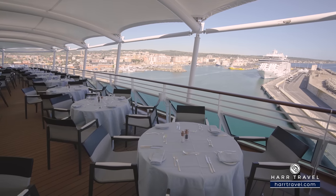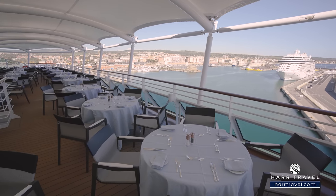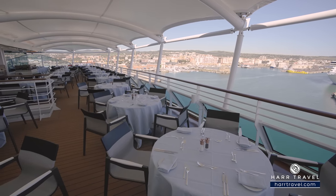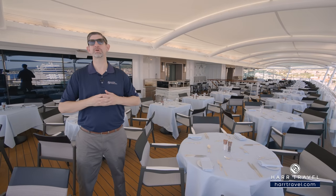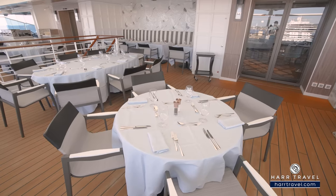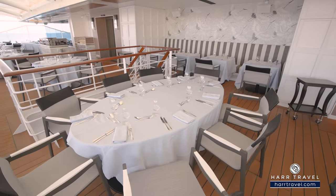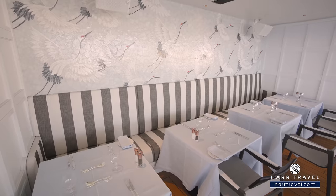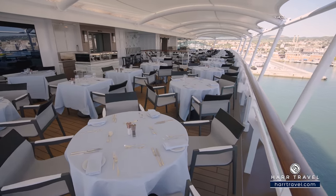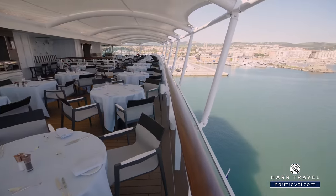Now we're outside on the beautiful aft terrace. Now, one unique feature of this ship is, of course, the shade structure up above. I really appreciate that they've put that in here. You've got ample seating out here as well. So you've got tables for two, tables for four. You also have larger tables in the middle and booth-style seating tucked just behind. Now, for me, there's something mesmerizing about the wake kicking up in the distance. It's where I always love to be.